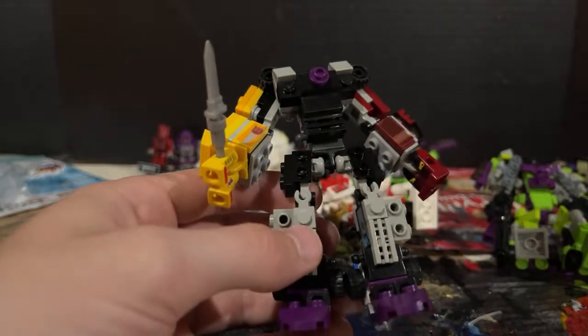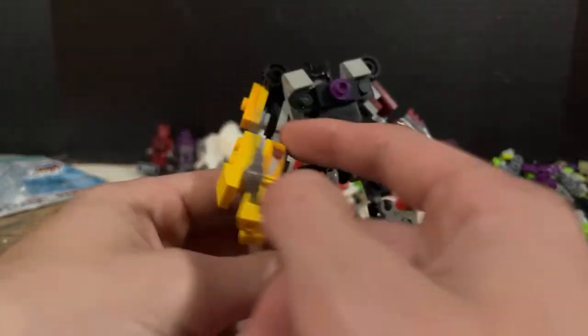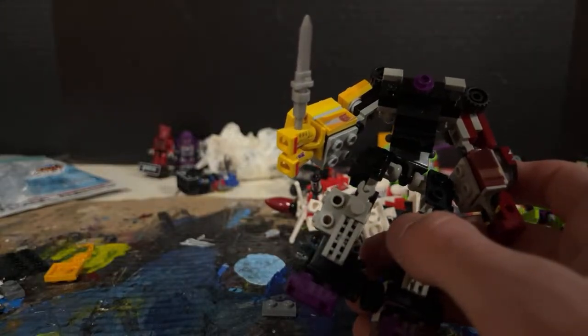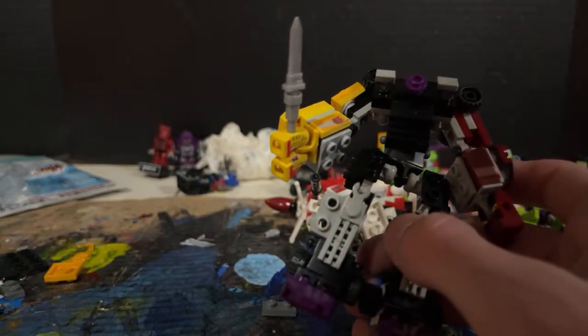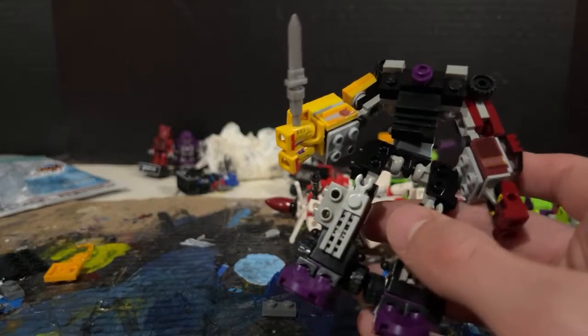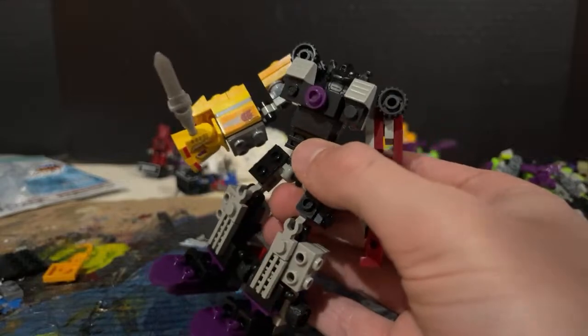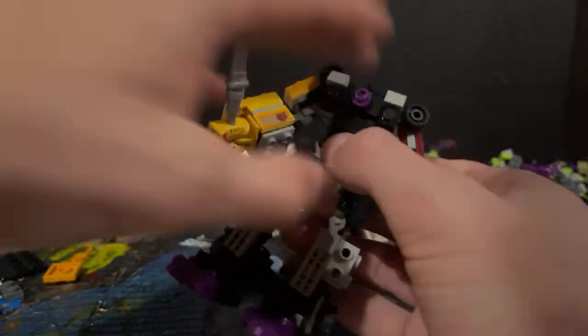But yeah, once you have one of these combiner things, I think I still have a bunch of combiner limbs. I think I could still make one more. I owned a Predaking in the past. I could make that. I kind of want to make my Predaking back up again, because he's one of my other favorite combiners. Him and Bruticus are tied for second, but Devastator's always been my favorite.